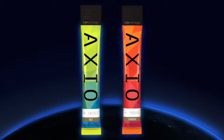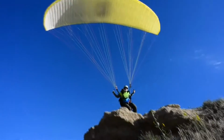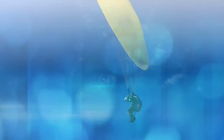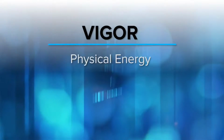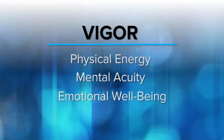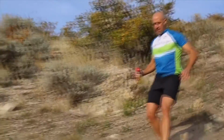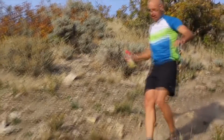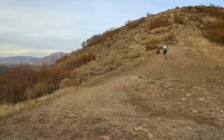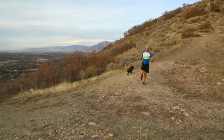What is vigor and how does it apply to energy drinks? When we measure vigor in psychology research, we measure it as a three-tiered mood state characterized by physical energy, mental acuity, and emotional well-being. All of that wrapped up in one is vigor. That is really more akin to motivation or flow. It's a kind of energy that is actionable. It's a kind of energy where you want to get up and do something with it. That's what Axio is all about.